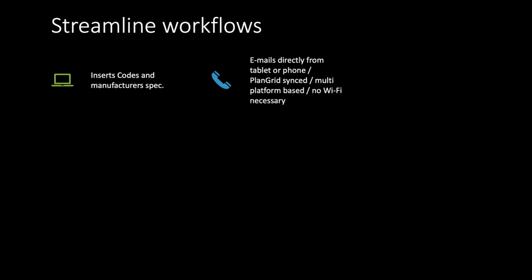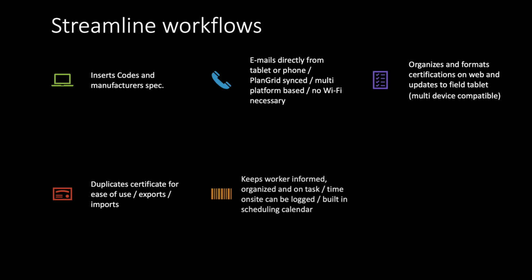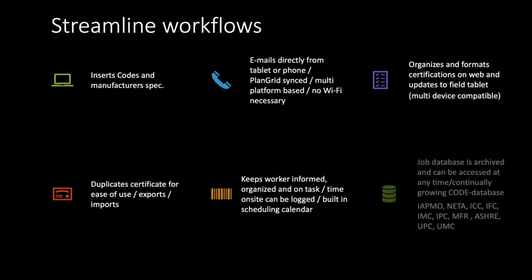It automatically formats documentation photos, and it lets you share information from anywhere, whether that's via email, through our PlanGrid integration, or just from an inspector's phone to a supervisor's laptop. And it organizes and standardizes everything, and makes it viewable on any device. It also makes duplicating, exporting, and importing certificates easy. It keeps everyone in the loop and on schedule, and it stores everything in an industry-standard database.